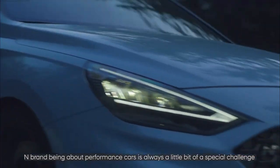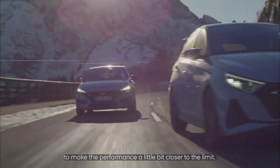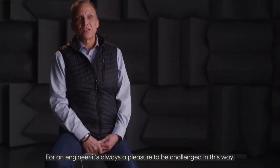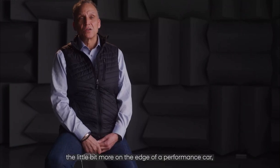N brand being a performance car is always a little bit of a special challenge, to make the performance a little bit closer to the limit. And so for an engineer, it's always a pleasure to be challenged in this way, to find yet that little more improvement, that little bit more on the edge of a performance car, so that the customers can really feel the car on the road.